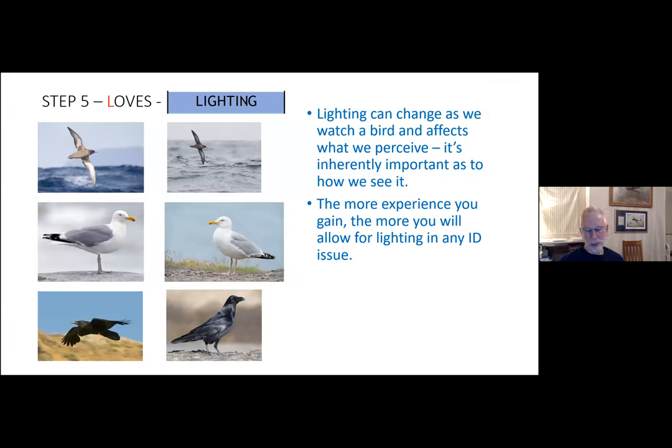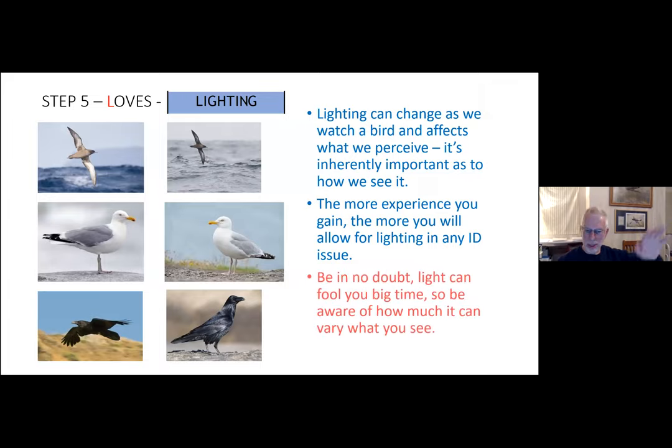And of course, ravens are black, aren't they? Are they? Look at this one on the right here where the light is catching its feathers. It looks pretty silvery to me. And all crows exhibit this when they turn and catch the sunlight on their wings. It can be quite extraordinary how silvery they can look, only instantaneously as they turn and bank and catch some sunlight. So please be in no doubt, light can fool you big time.